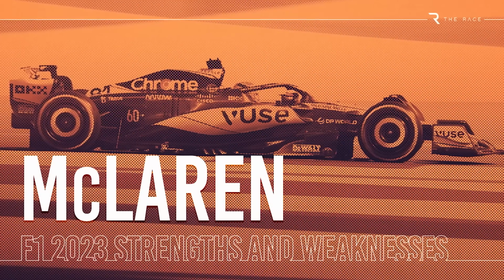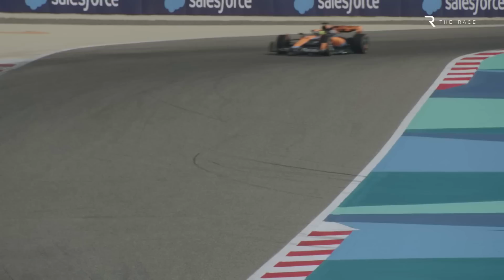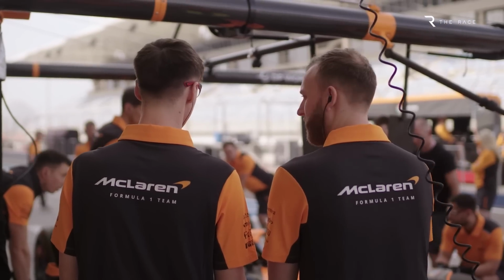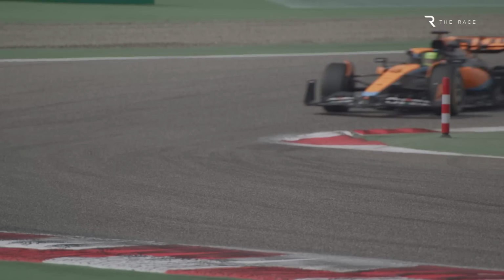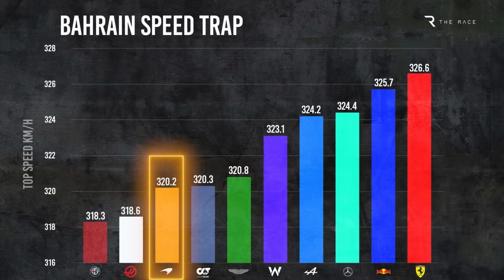McLaren admits it missed a key target with its 2023 car, which team principal Andrea Stella described as aerodynamic efficiency. That's a very broad description and effectively means it hasn't got enough downforce with a car that's a little draggy, even though it wasn't the worst performer in the speed traps in Bahrain.